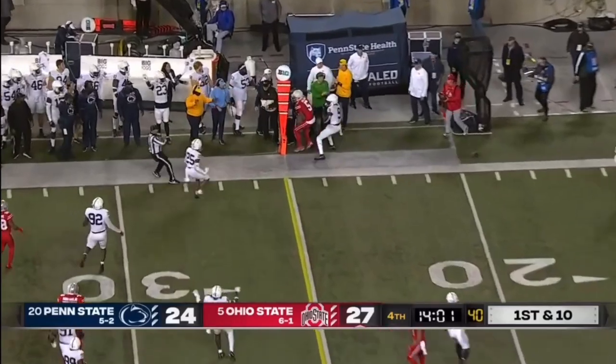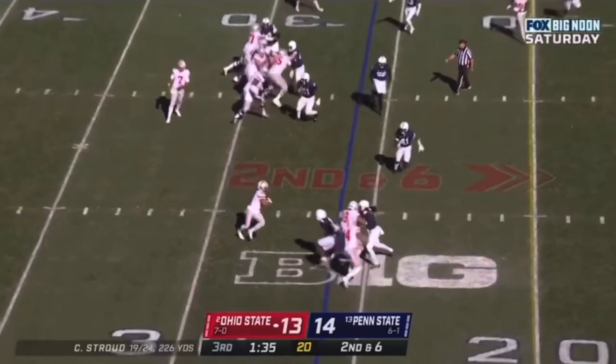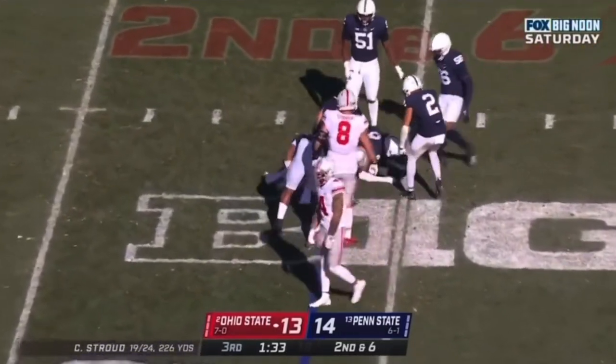Stroud rolling, sideline route, trying to get it to his favorite target tonight. Will create a little space. Second and 6, this time near side. Mecca Abuka.